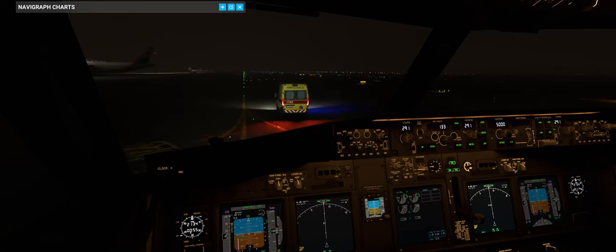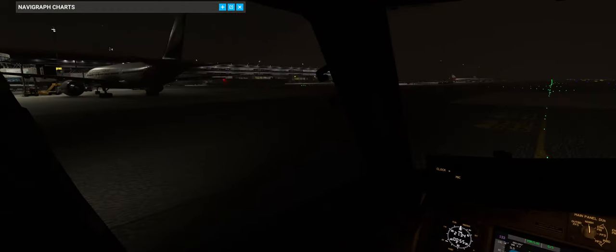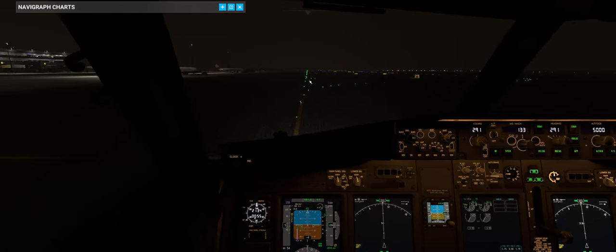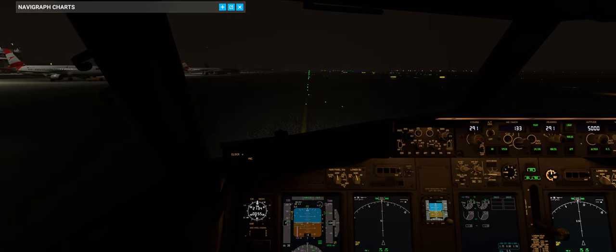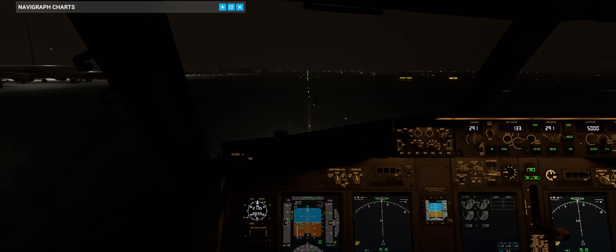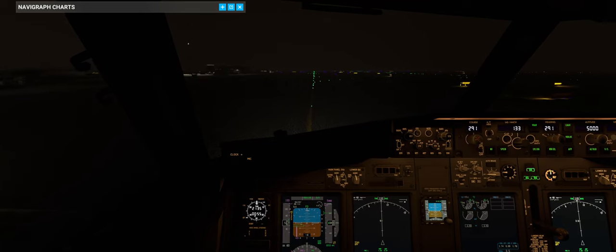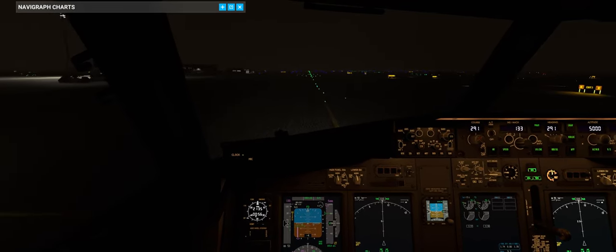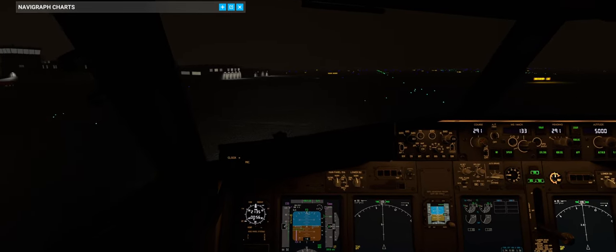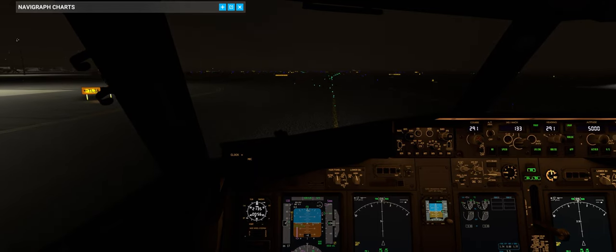Okay, we have some ambulance car. I did it in real life in Vienna airport once when we had a medical case on board. I guess we can make it by the Whiskey taxiway, so it is Whiskey taxiway like this one, and we can go to the remote stand.